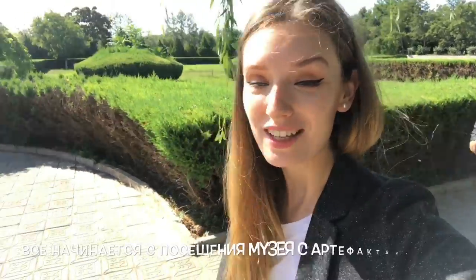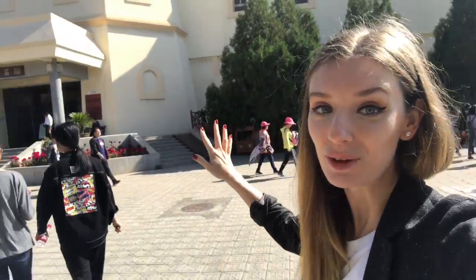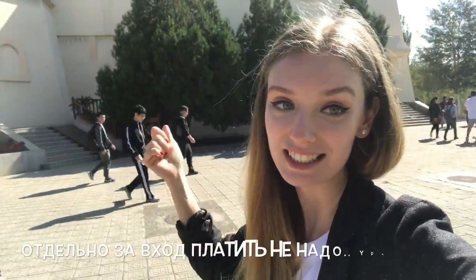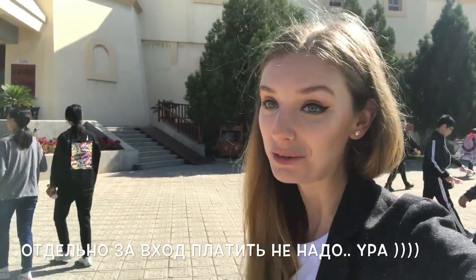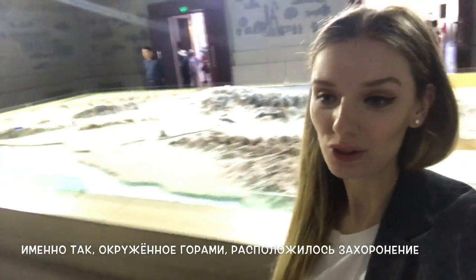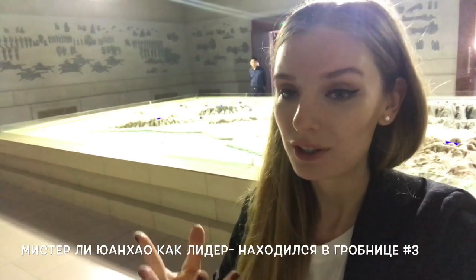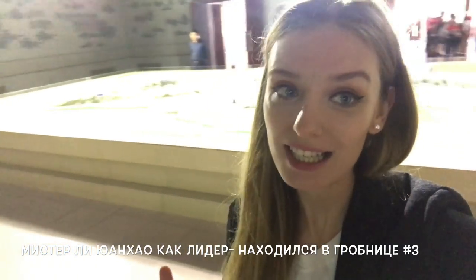So we're approaching the Western Xia Museum that displays the artifacts of the Western Xia Dynasty. That's how it looks, and we're gonna enter inside now. The price of the ticket is included in our entry ticket. So we're gonna see the layout of the whole tomb compound. Let's go. Here we see the layout of the Xia Dynasty, and as I already told you, tomb number 3 is the largest one because it is devoted to the founder of the Xia Dynasty, Mr. Li Yuan Hao.